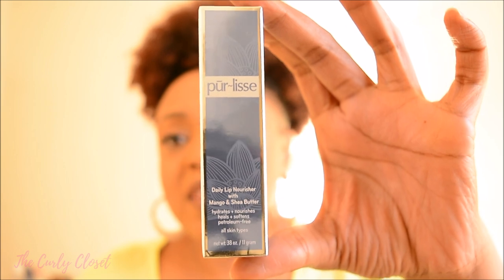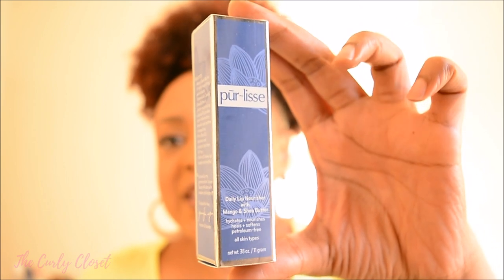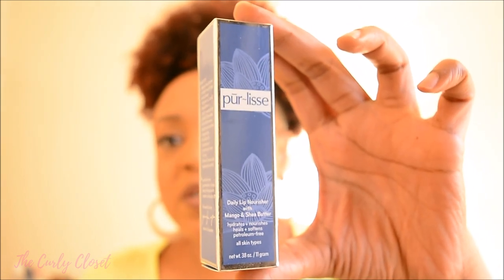Now, if you were watching some of my tutorials last year, I had a moisturizer by Curlycue that I could not get enough of. I really, really loved that moisturizer. It was so nice. And I'm still planning on buying it again because I didn't buy the first one. It was free, but I would buy it again because it was just gorgeous. This is the Curlycue Daily Lip Nourisher with Mango and Shea Butter. I'm assuming that if the last Curlycue product that I had is anything to go by, then this should be really, really good.